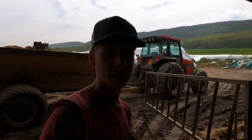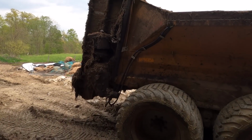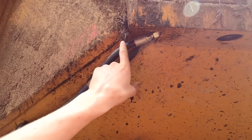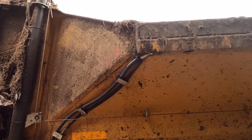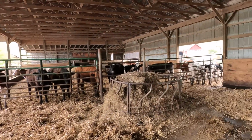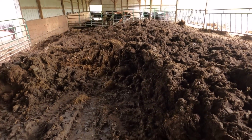Hey, how's it going? It's the next day here now. Today we got the spreader going again. Got that hydraulic hose fixed. They just put the connectors in there, cut the bad part out of the hose and crimped a new piece on there and just put a connector there. So got her fixed up. Hopefully everything goes good. We got these two pens here done yesterday, and I'm working at this pen here now, and it's a lot of manure here. We'll just say that.